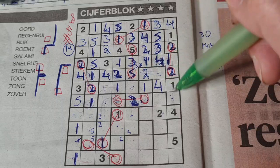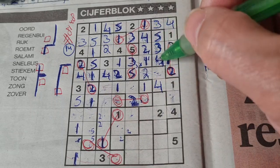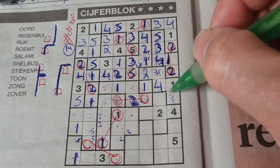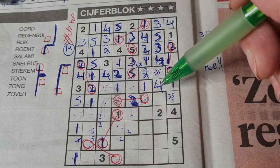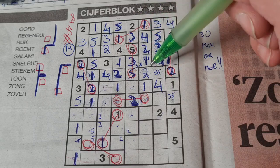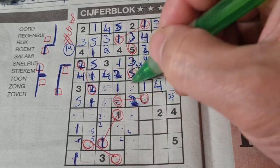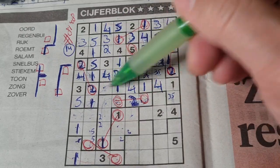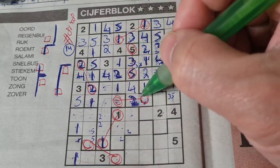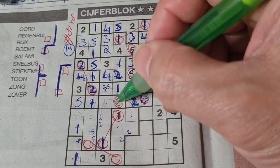2 numbers left in this W area shape for numbers 3 and 5. Let me mark those 3 to 5. This box can be 4. That box can be 4. So 1 box left for the 4 in this area should be there. 2 numbers left for numbers 3 and 5. 3 and 5. 3 and 5 is connected with that box. Should be so 3 and 5.